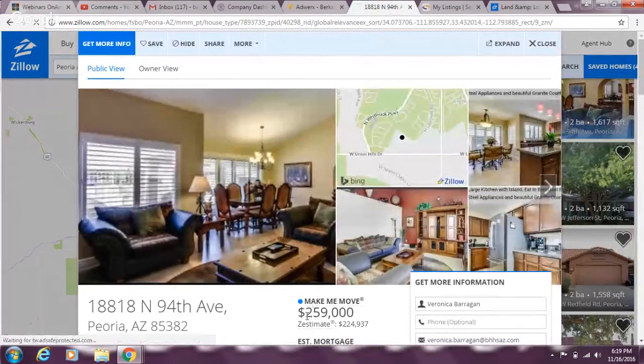So like, look at this one, 259, and the estimate says 224. Zillow has been really working hard on these estimates because we know that usually Zillow is about 20 to 30% above what the market is really saying. But apparently from where our COO went for these meetings, they're saying that they're getting closer down to like 10%, even closer now, like 6 to 8%.